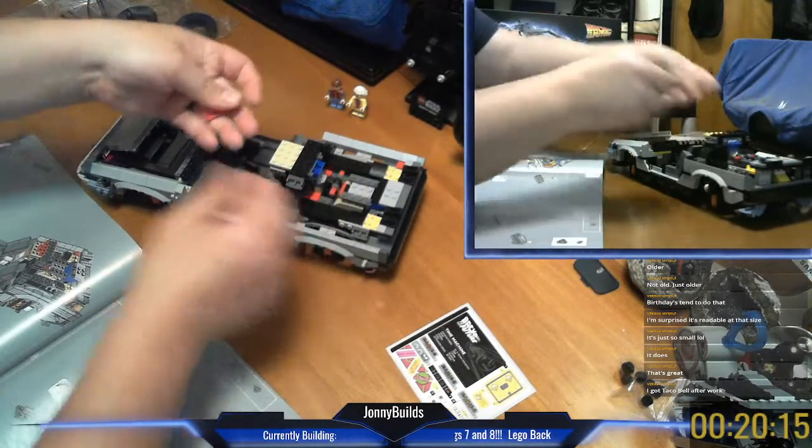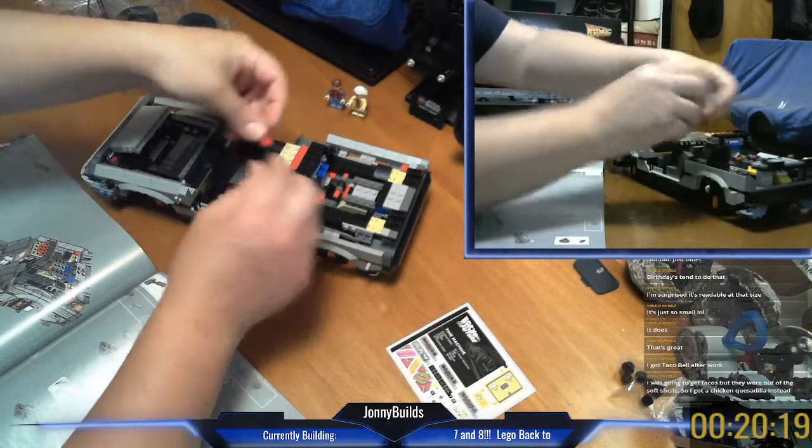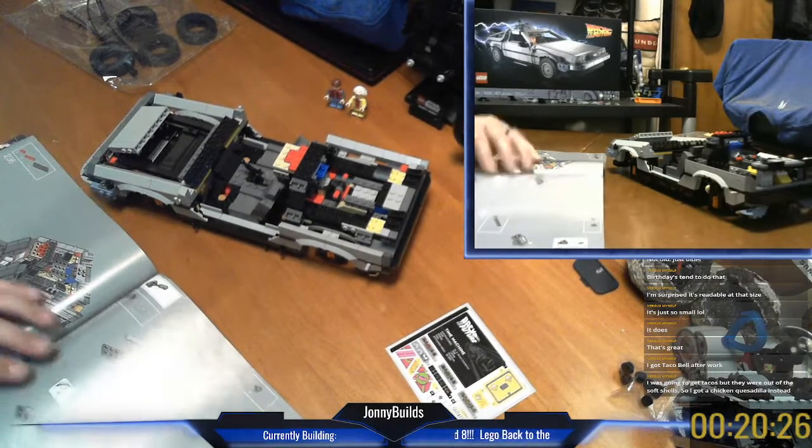Starting to get to the point where we're going to be starting to fill in some roof parts and like the doors and things. Ah, chicken quesadilla. That's tasty.